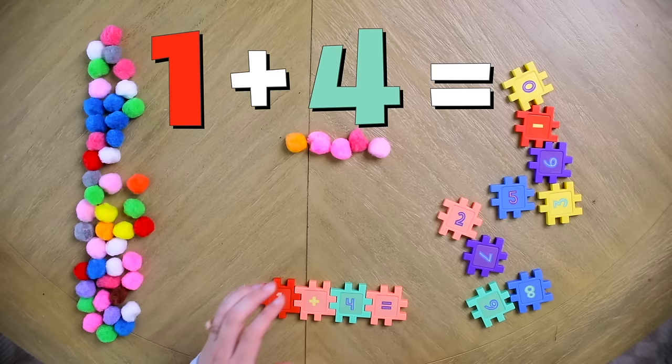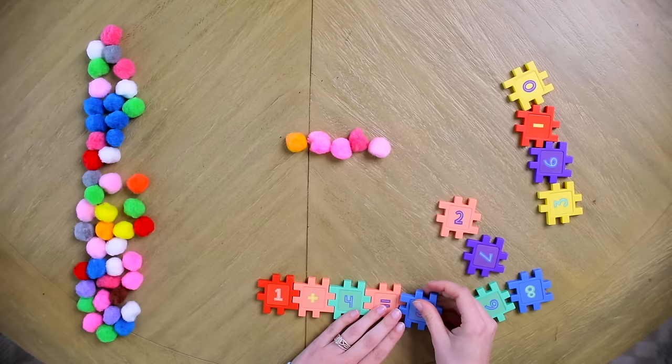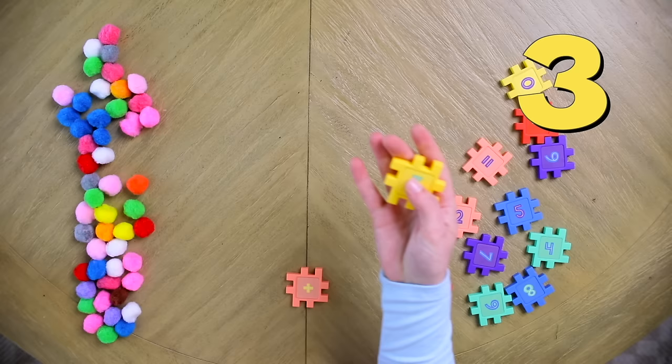Is this the number 5? No, that's number 2. Is this the number 5? Yeah! Number 5! 1 plus 4 equals 5! Great job, little stars! Let's do more! Let's do more with our plus sign. I think we should do number 3. This is the number 3.